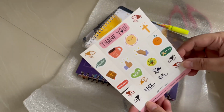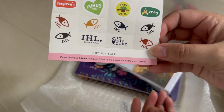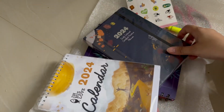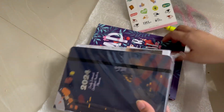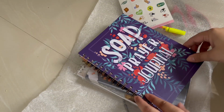And first is the sticker. We have this sticker, thank you from In His Love. The 2024 tabletop calendar, the 2024 Daily Interact Certified Planner and SOAP Prayer Journal.